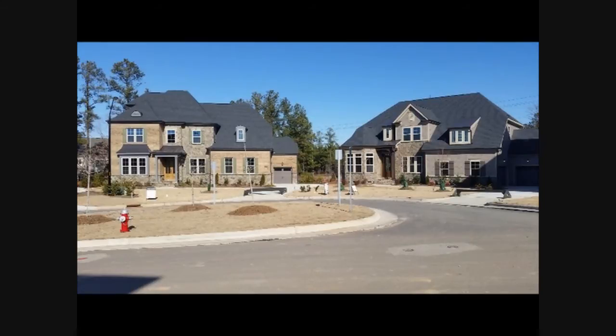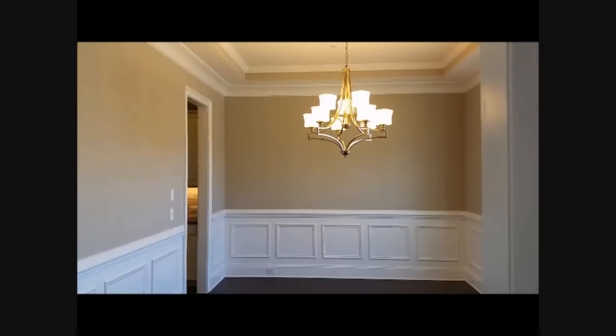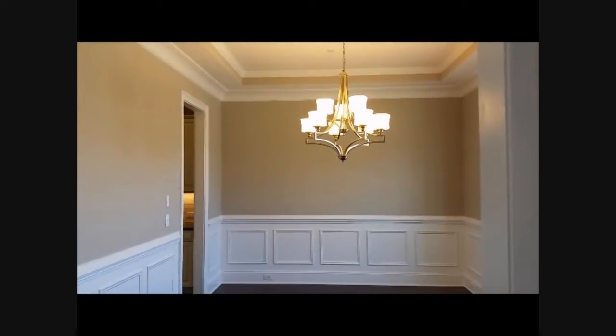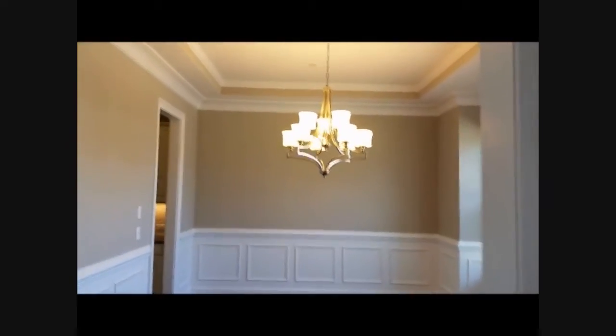look at this house, which is a more typical example of what we see in the neighborhood. This is the front of it. This house is sold. It's a video I did for one of my clients who's interested in this particular floor plan. So we just walked in the front door, and this is a dining room.